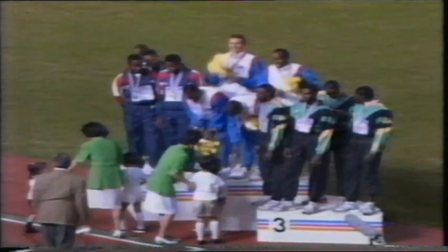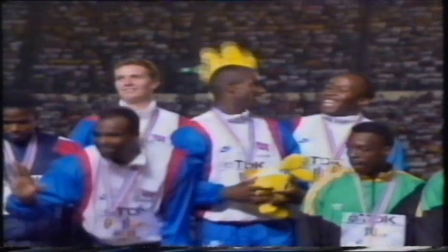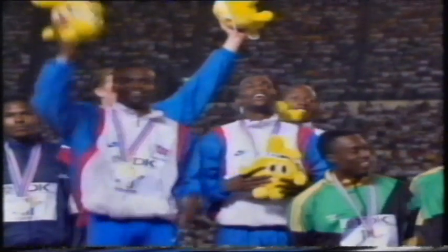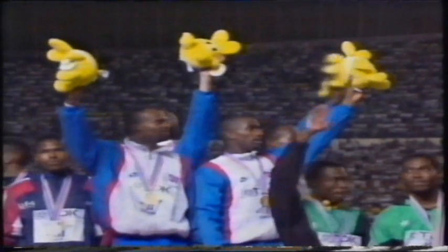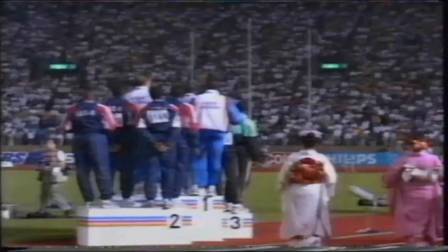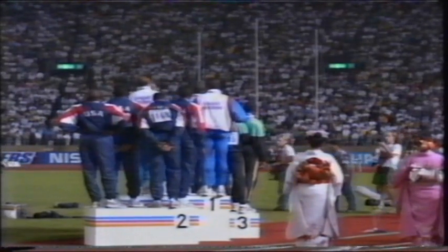Kriss Akabusi, the elder member of the team at 32. Derek Redmond is 25, John Regis 24, and Roger Black 25. And we shouldn't forget either the two young men who ran the heats and helped Britain qualify, Addy Mafe and Mark Richardson, who's only 19. Mafe from the London Irish Club and Richardson from Windsor, Slough and Eton. The playing of the anthem.